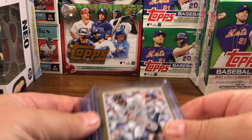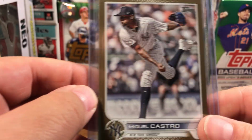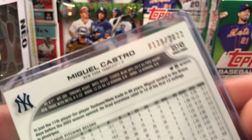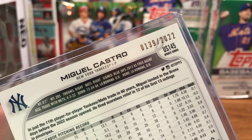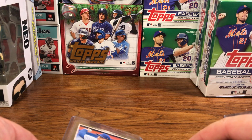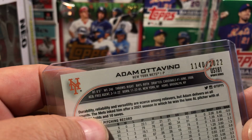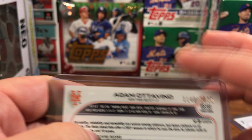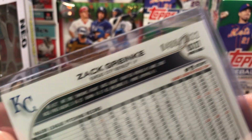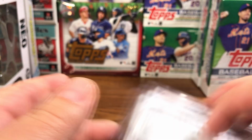So the first thing we hit was this Miguel Castro. Oh, yeah, it's not going to autofocus. Oh, well. Miguel Castro, 139 out of 2022. And then I didn't realize it, but right behind it was 1140 out of 2022. So that's two gold cards. Then, I didn't realize it, but we hit another gold card, Zack Greinke, 488 out of 2022.